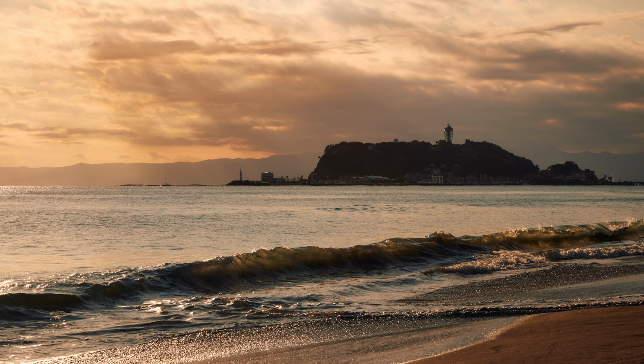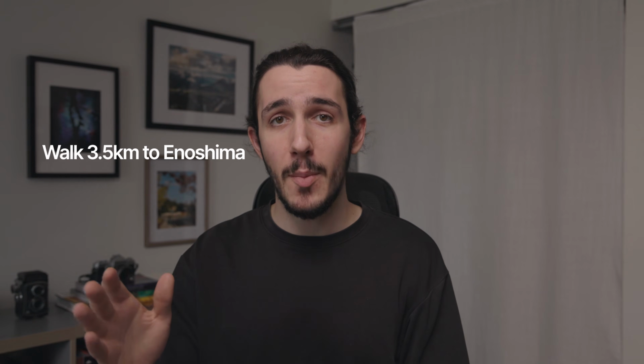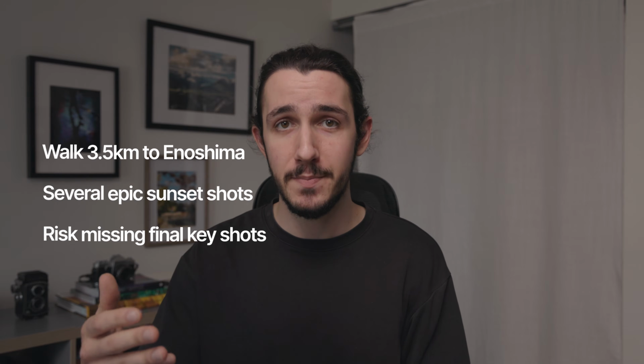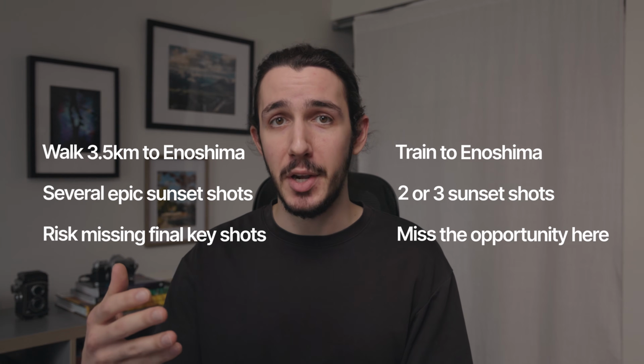I needed to hustle. So I booked it to Hase Station, caught the Enoden train line back to the beach, and everything was coming together. A few clouds had rolled in, but the sun burst through the crevices. It was the beginning of one of the best sunsets I ever had the chance to photograph. I had to make a decision at this point. Walk the 3.5 kilometer stretch of beach to Enoshima, shooting along the way, and risk not getting there in time to get the shots that I wanted, or take a couple photos at this point, get back on the train, guarantee the shots that I wanted, but miss the opportunity that was here.